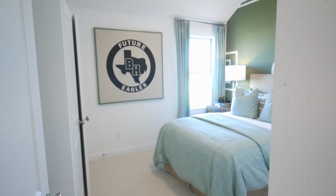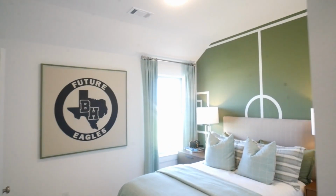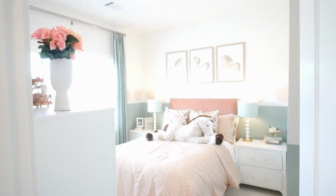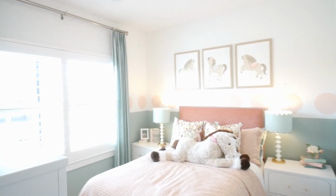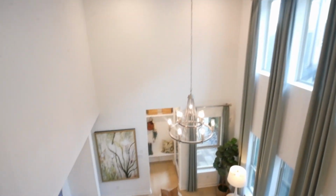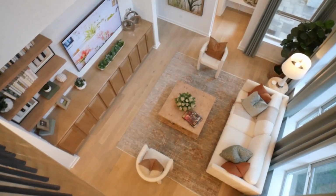And then you have your 3rd bedroom here. And then we're going to have the 4th bedroom here. So you can have your kids upstairs, or a guest. But I really like that. And again, this house really gives you some space if you're a growing family. Then you get a nice view from upstairs to downstairs.